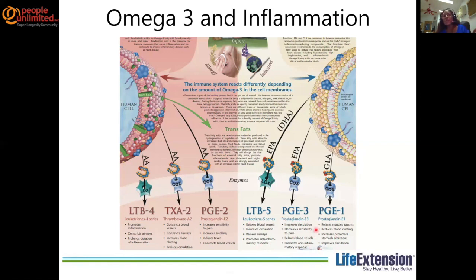But the main difference between the mediators made on the EPA, DHA side versus the arachidonic acid side is that these have less of a strong inflammatory response in the body. They can get the job done, but it's not so strong where it's going to cause chronic inflammation.